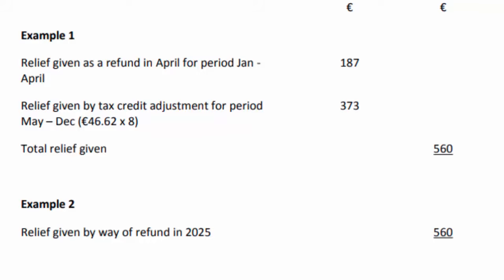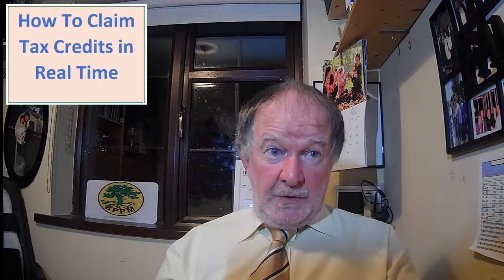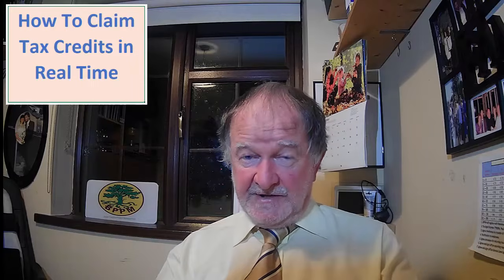by 20%. As outlined in examples 1 and 2, the total amount of relief received in respect of health expenses in the year of assessment will be the same irrespective of whether the relief is claimed in year or following the end of the year of assessment. This is evidenced in this table. In relation to the real-time online claim, there is an obligation on the PAYE taxpayer who is making the claim to upload receipts. As mentioned earlier, we have a step-by-step guide here on how you can do this in real time for the current year, called How to Claim Tax Credits in Real Time.